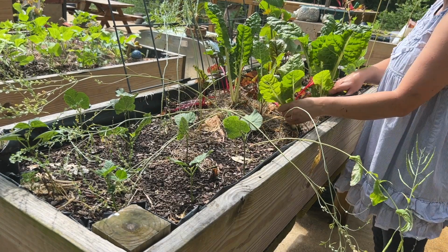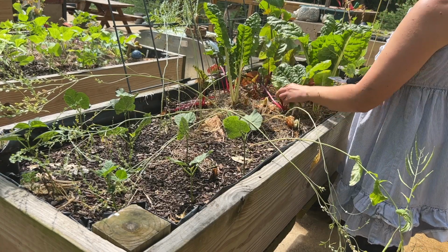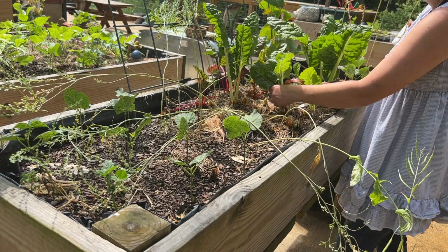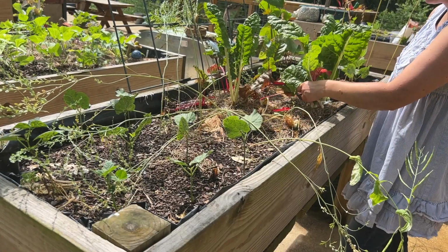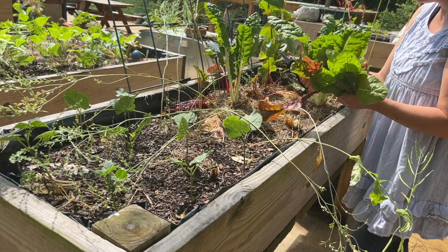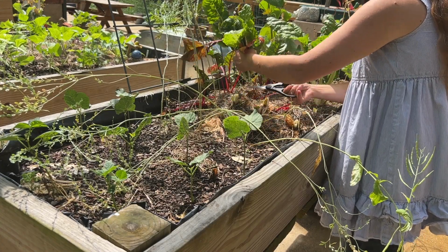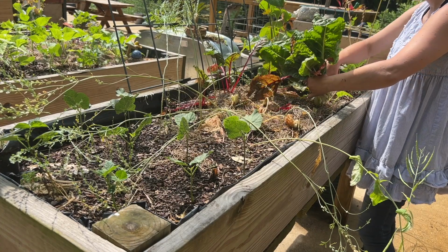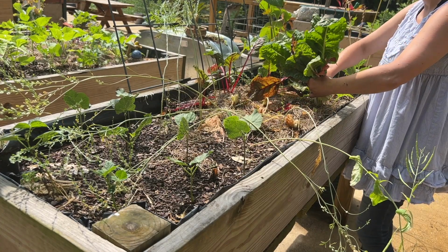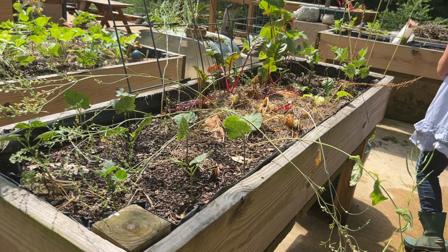Okay, got these washed up. Then we'll also wash these. Not all of these will be great, but some of them will be. Little tender baby leaves. Storm last night, a little dirty. Okay, we'll soak them. Put these in my basket.